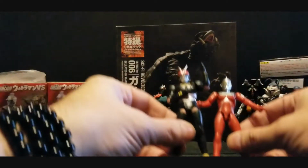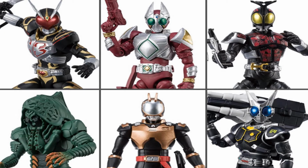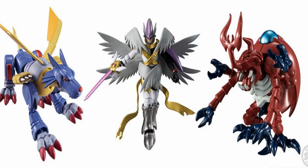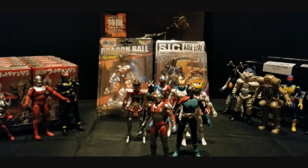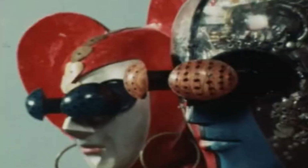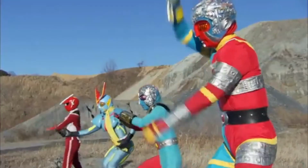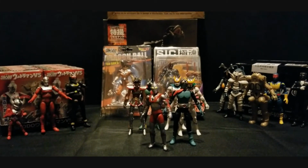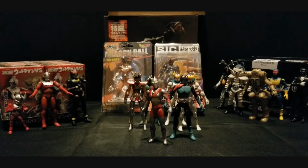The variety and the catalog, the depth to which this line has provided. Kamen Rider, Ultraman, Dragon Ball Z, they even do some Digimon figures. Super Sentai. The only complaint I could make maybe is branch out into even more franchises. Kikaider, I would love to see those characters in this line. That would be fantastic. So yeah, that's the only suggestion I can make. So this action figure line, in case you haven't been able to tell, in my book is A+, blue ribbon, gold star. I really have no complaints whatsoever.